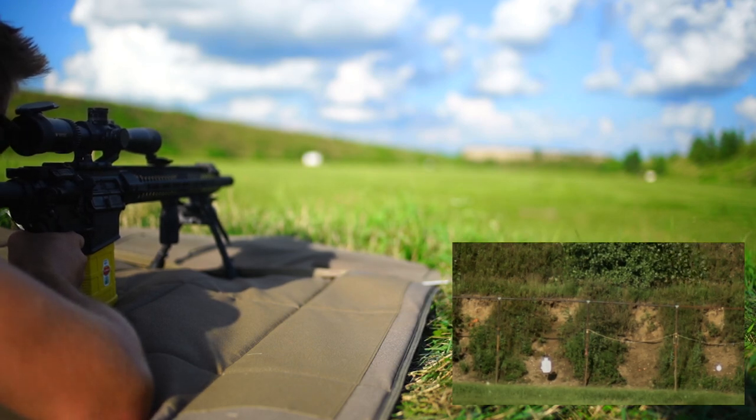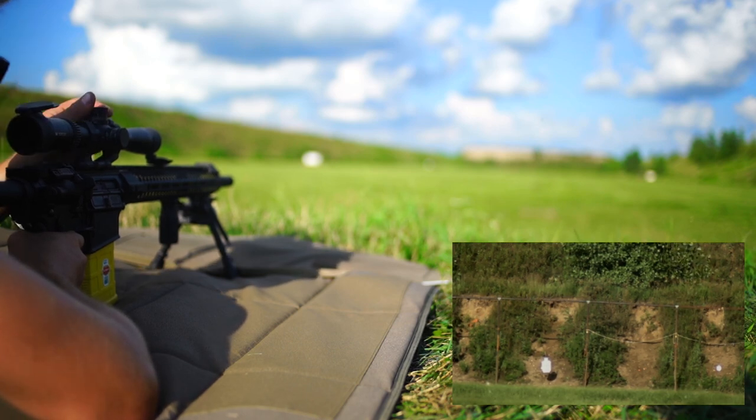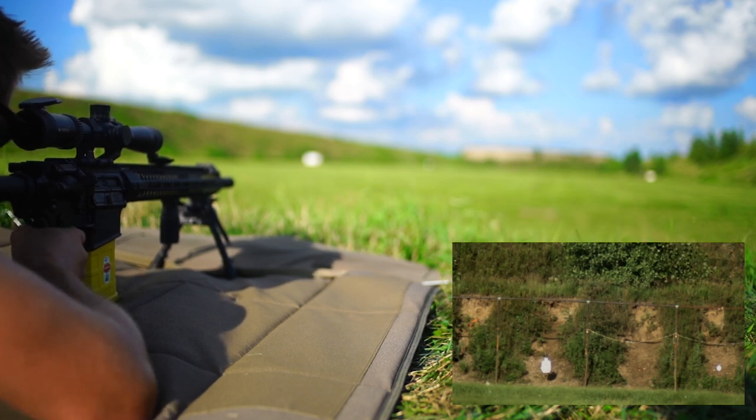Those seem to be hitting high, quite a bit high. So 19 MOA.